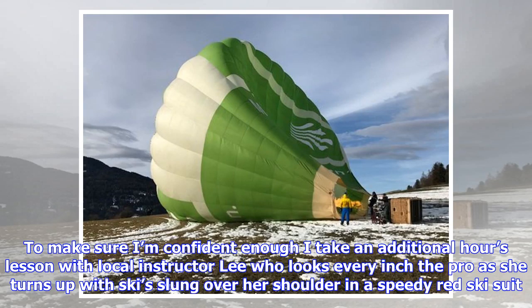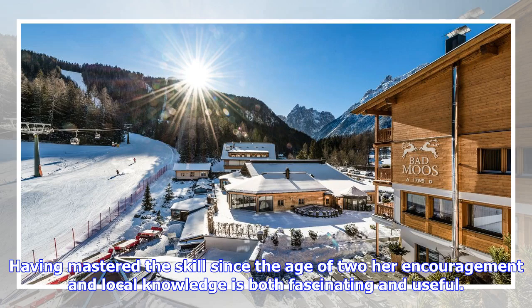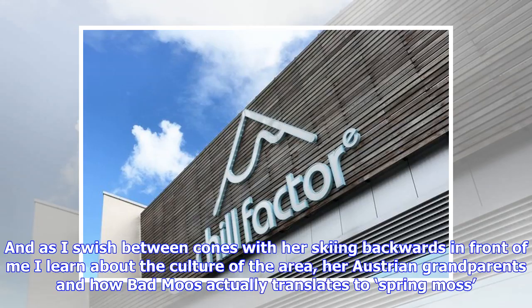To make sure I'm confident enough, I take an additional hour's lesson with local instructor Lee, who looks every inch the pro as she turns up with skis slung over her shoulder in a speedy red ski suit. Having mastered the skill since the age of 2, her encouragement and local knowledge is both fascinating and useful. And as I swish between cones with her skiing backwards in front of me, I learn about the culture of the area, her Austrian grandparents and how Bad Moos actually translates to spring moss.